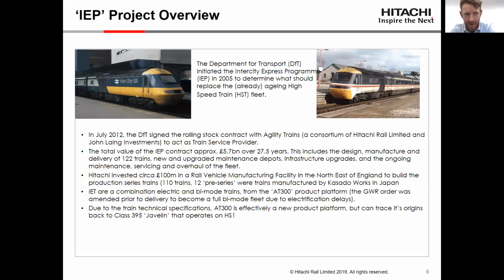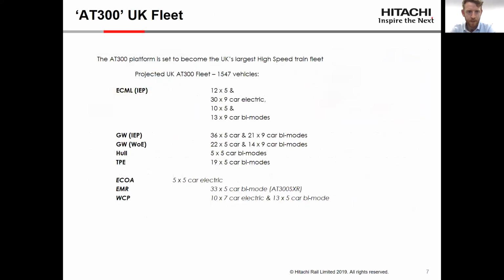It's always good to compare them against the older stock that was there. I know we've got a lot of people who love those old things, and it's quite hard to let them go. But unfortunately, they do have their time, and they will slowly be phased out. And Azuma will be the fleet on the East Coast. So this is just some numbers on how big it will be. The platform is obviously going to be the UK's largest high-speed train fleet in terms of sheer numbers.